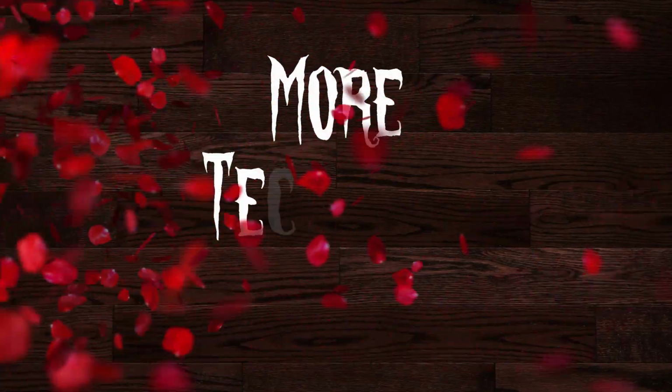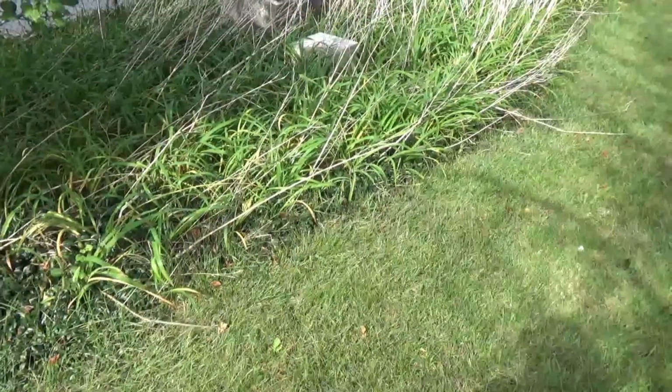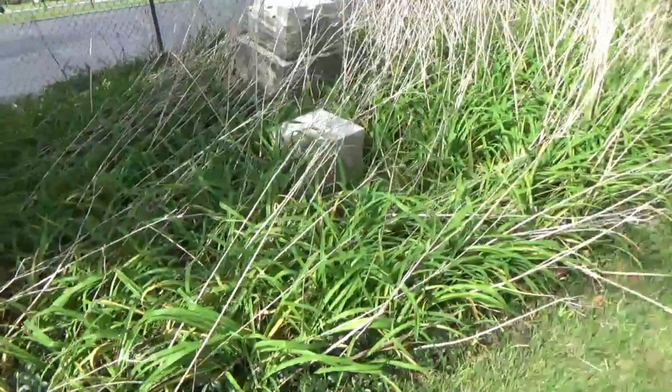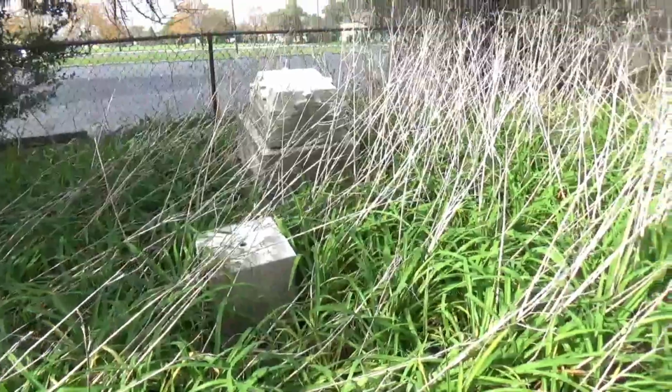Hey guys, so I'm at, it's called Old German Cemetery, I think. I brought 2 cameras this time. This place looks really cool. So I'm having all sorts of interesting issues with cameras today, but here, this is quite sad actually to see this.